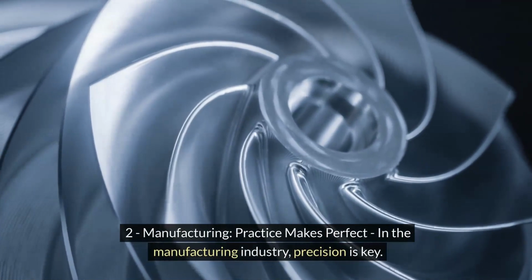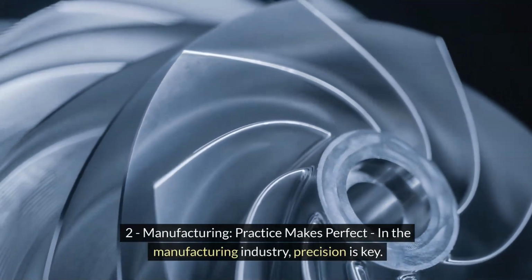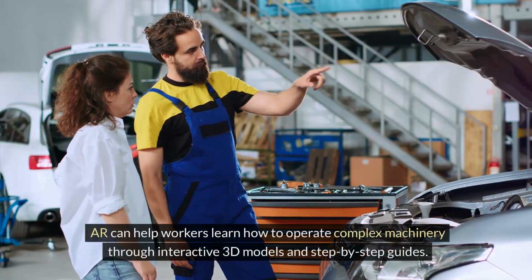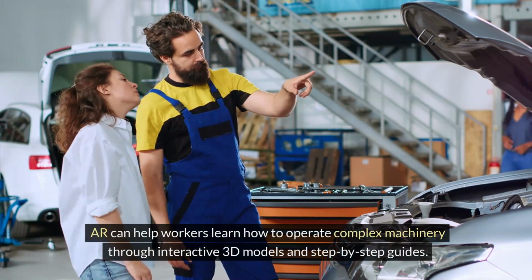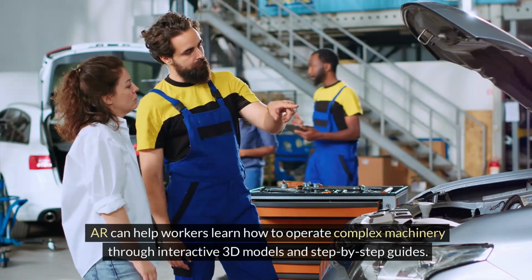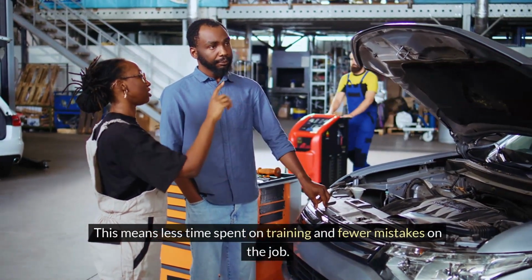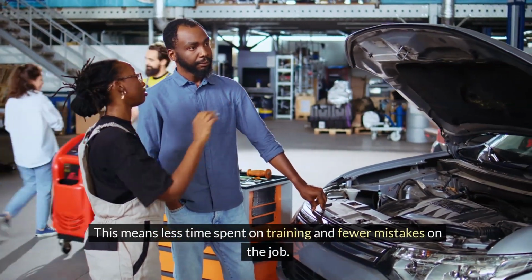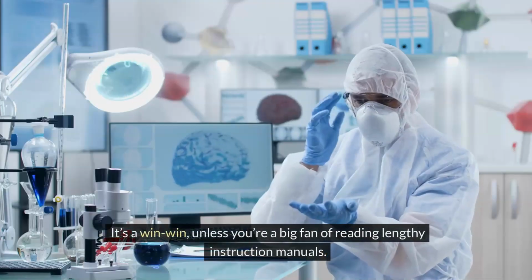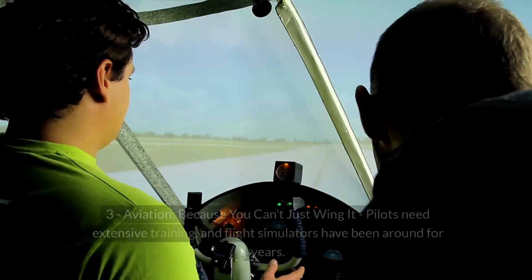Manufacturing. Practice makes perfect. In the manufacturing industry, precision is key. AR can help workers learn how to operate complex machinery through interactive 3D models and step-by-step guides. This means less time spent on training and fewer mistakes on the job. It's a win-win, unless you're a big fan of reading lengthy instruction manuals.